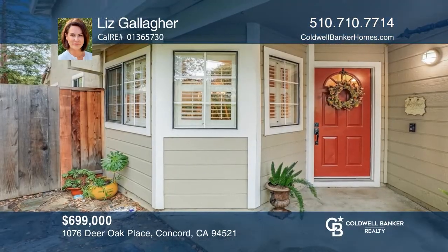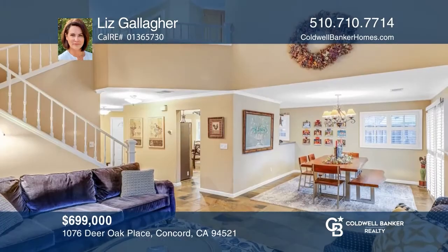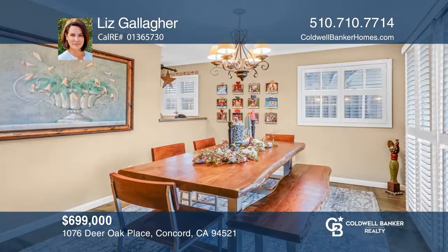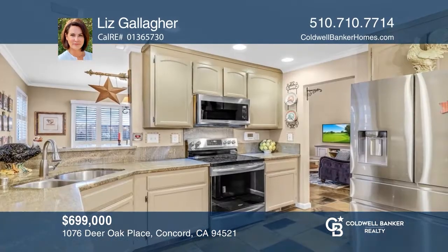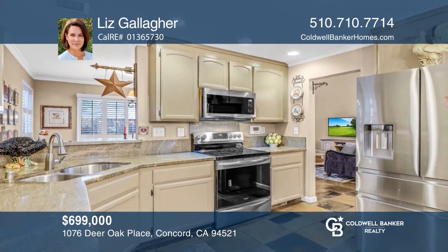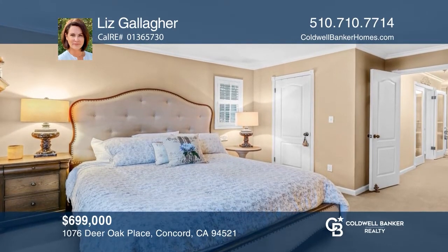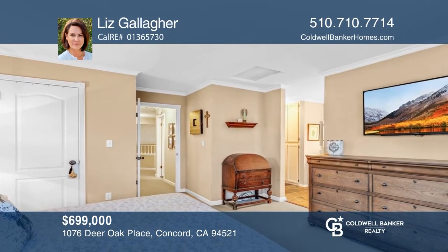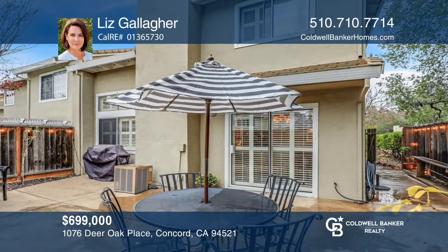This tastefully updated end unit in the Live Oak neighborhood features vaulted ceilings in the living room, tile floors on the first level, an updated eat-in kitchen with ample counter space for cooking, granite counters, separate dining area, and plantation shutters throughout. Upstairs you'll find 3 bedrooms and 2 full baths. The large primary bedroom suite is equipped with a walk-in closet, soaking tub, dual vanity, and walk-in shower. Take a look around your future home by contacting Liz Gallagher to schedule a tour.